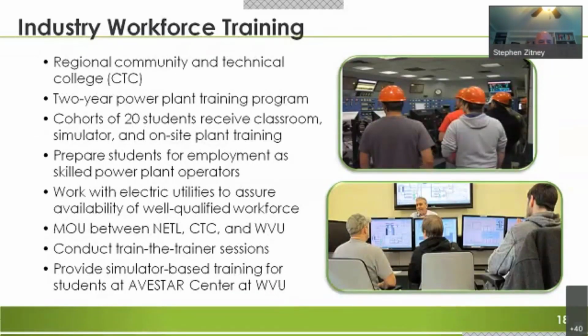We also teamed up with a regional community and technical college. They have a 2-year power plant training program where they put through cohorts of 20 students that receive classroom training, simulator training, and then on-site training at regional power plants. So we had a memorandum of understanding between NETL, the Community Technical College, and WVU, and provided training at WVU. So we trained their trainer.